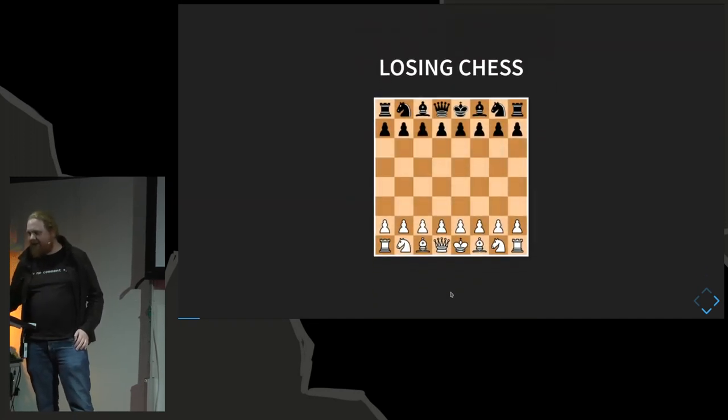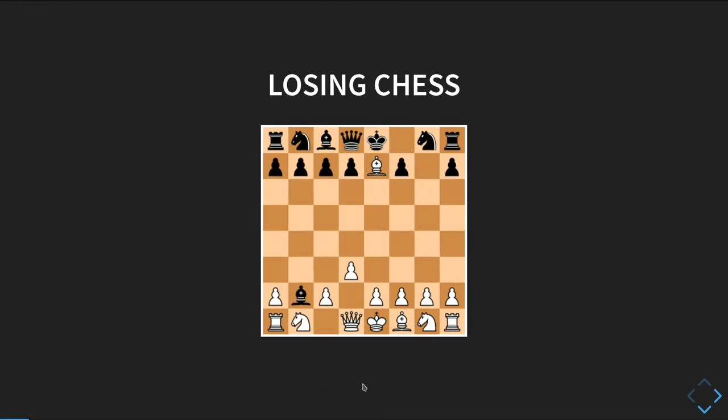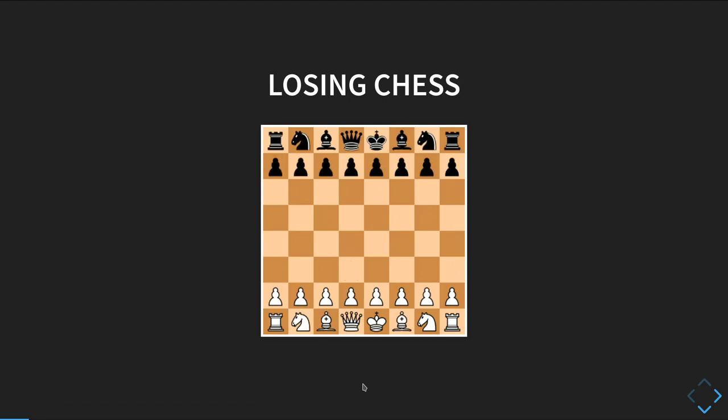Another chess variant is losing chess, and the objective is to lose all of your own figures as fast as possible. If you can take another figure, you have to, but you can choose which one if you have multiple options. And the king doesn't have a special status. It's a normal figure like the others. It can be beaten, and there's no checkmate. Whoever loses their figures first wins the game, which has some weird effects.